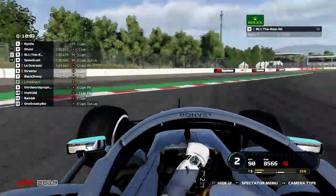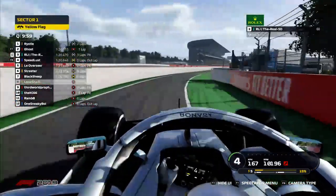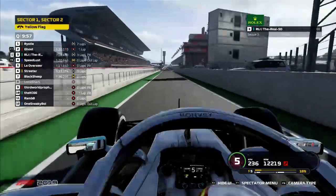The SD is definitely improved. This lot is more back end, but as I say that, I've jinxed it. Oh, he goes into the pits. Yeah, he's backed off. It's just bad timing.